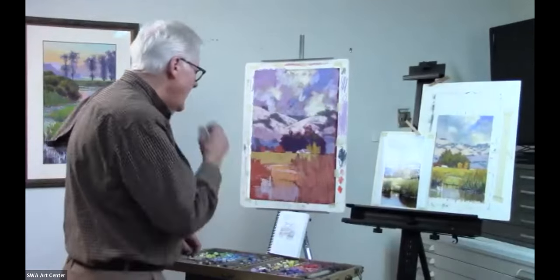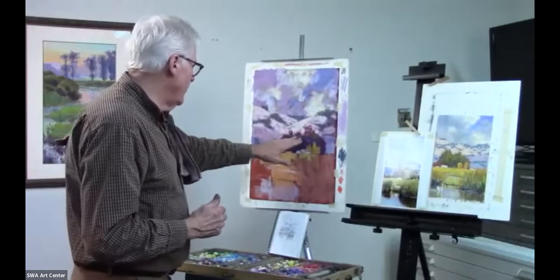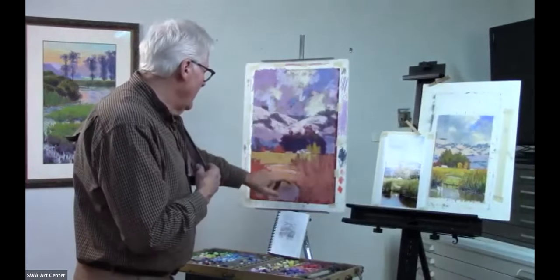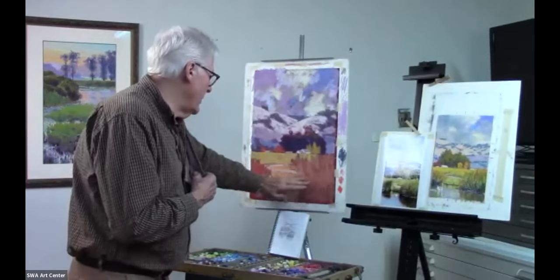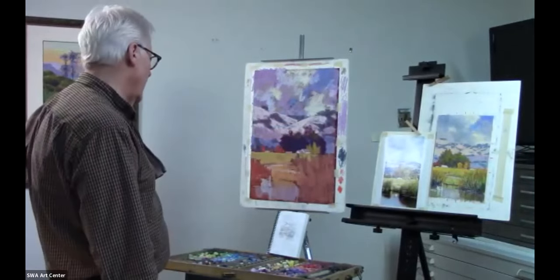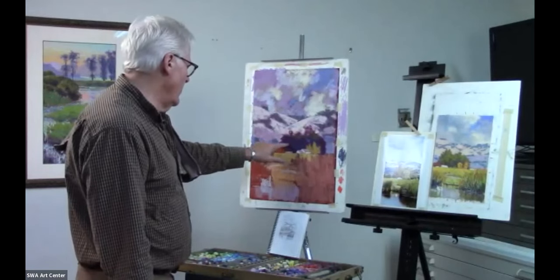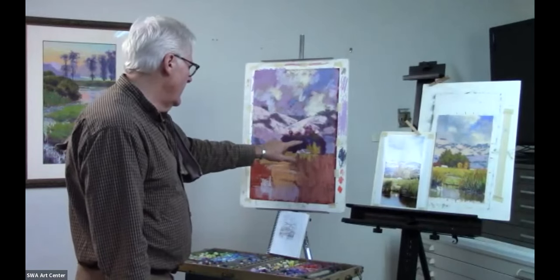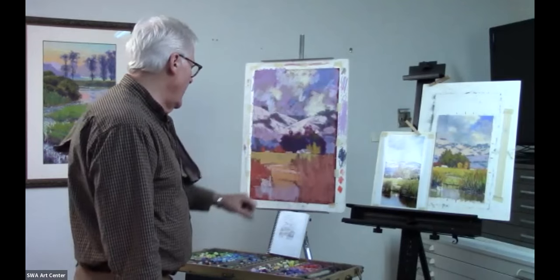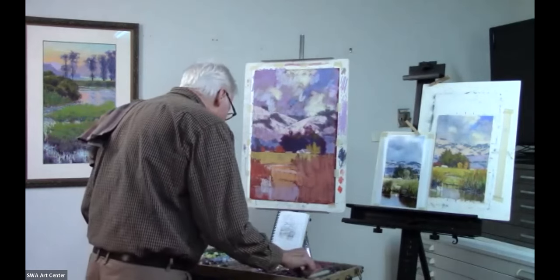Now, what keeps jumping out is how dark this is. So pretty soon, I want to do a little more in the sky. Pretty soon, I want to get some darks up here in front, or else this is just way too intense, way too dark. I like the color contrast of that, the maroon showing through the blue-gray, but the value is too dark.